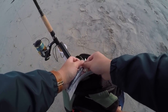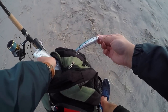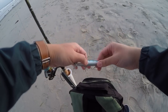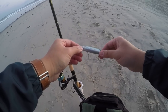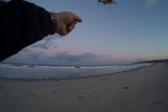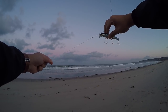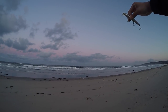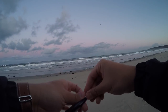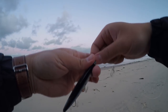All right, guys, my setup today is gonna be this Lucky Craft Flash Minnow right here. Look at that sexiness right here. Looks amazing, right? And then it's gonna go to 30 pound mainline right here. Goes to a barrel swivel. Hopefully that's in frame right there. 30 pound braid onto a barrel swivel. 3 foot of fluorocarbon leader onto a clasp that will hook on directly to the Lucky Craft Flash Minnow.